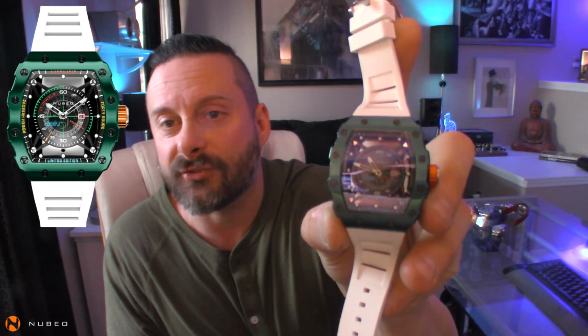However, again, if you've been watching me for a while, I have been looking for a green and gold watch. Now, this one obviously is mainly green and it's on a white strap, but I guess it kind of fills the void in my collection for a green watch.